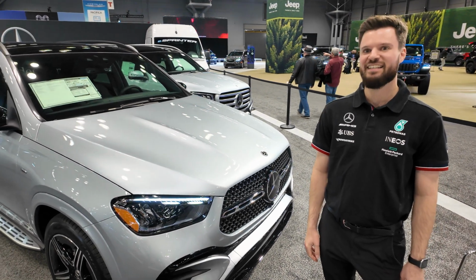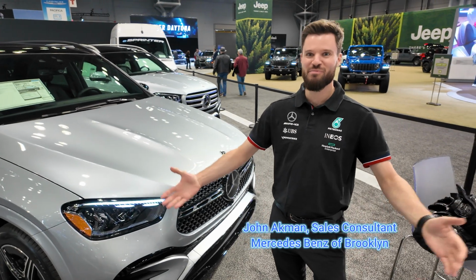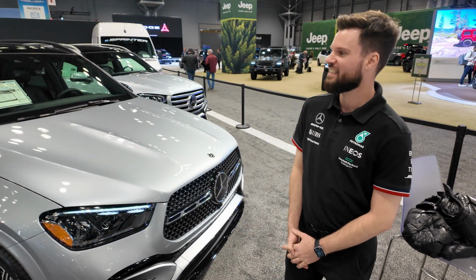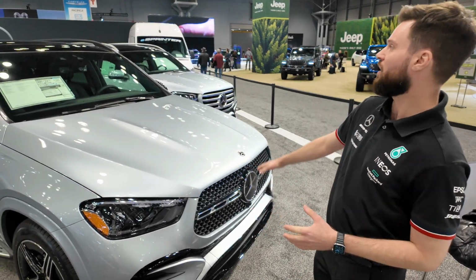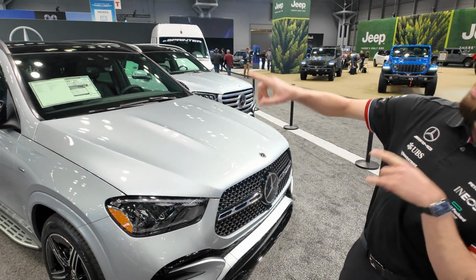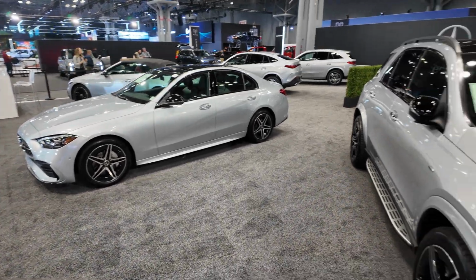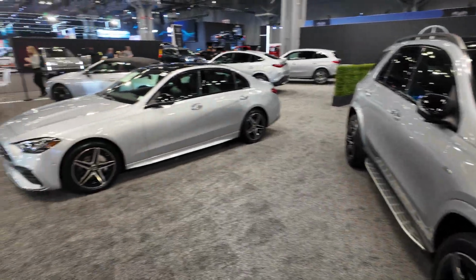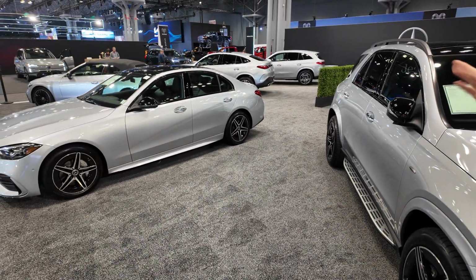We are here at the New York City Auto Show with Mercedes Benz, and we have John from Mercedes Benz. Hey, John. Tell me about the cars you got. So we've got a great lineup here. Not our whole lineup, but a few SUVs to choose from, a couple in the back, and a really great sedan, one of our most popular cars, our top seller, the C-Class, the C300, and then a new car, the CLE. We'll get to that in a little bit.